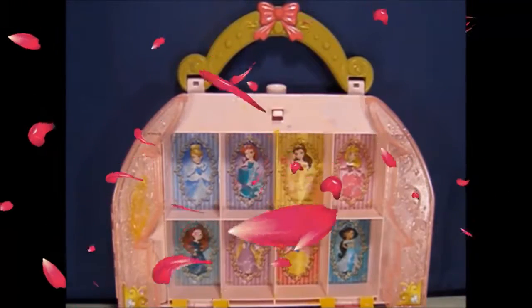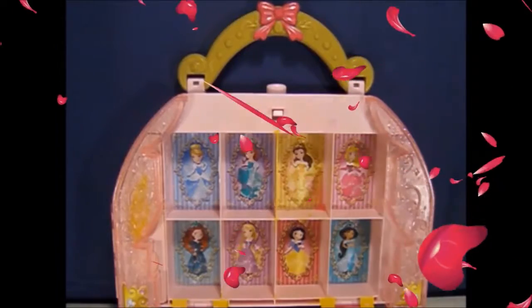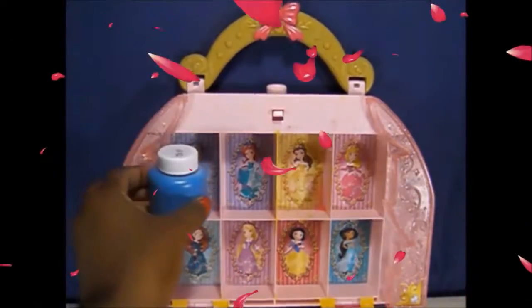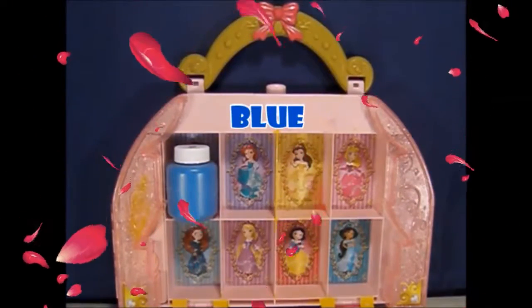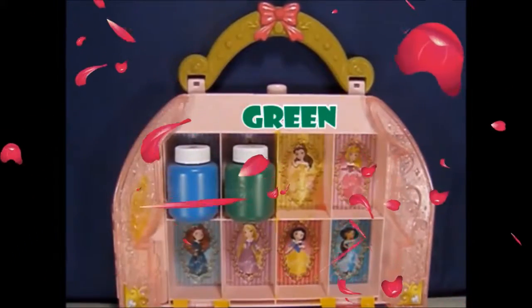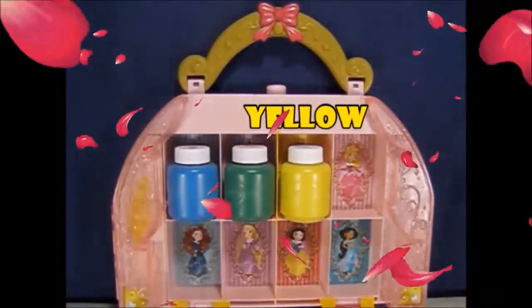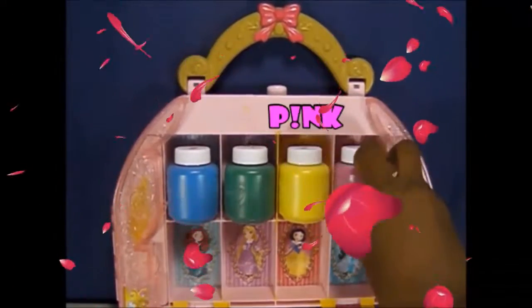Let's go ahead and match the colors. Cinderella is wearing blue. A blue dress. Ariel is wearing a green dress. Belle from Beauty and the Beast is wearing a yellow dress. This one is wearing pink.